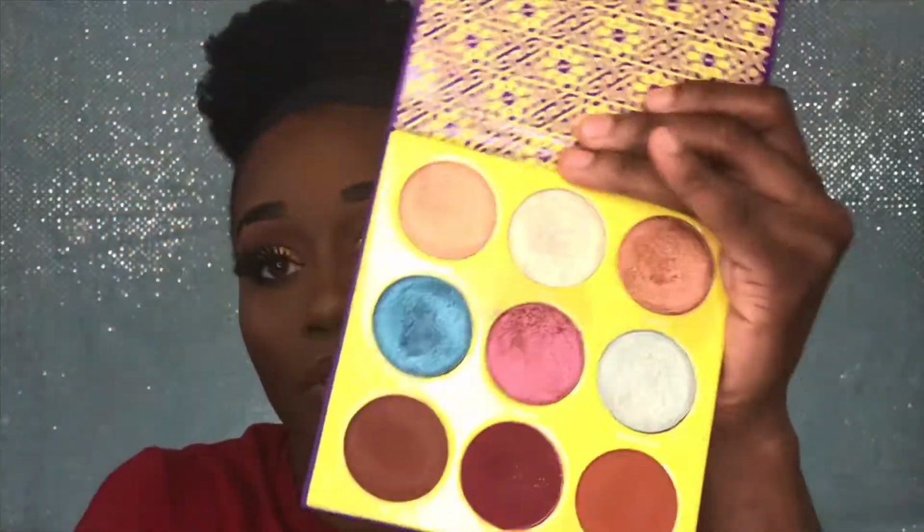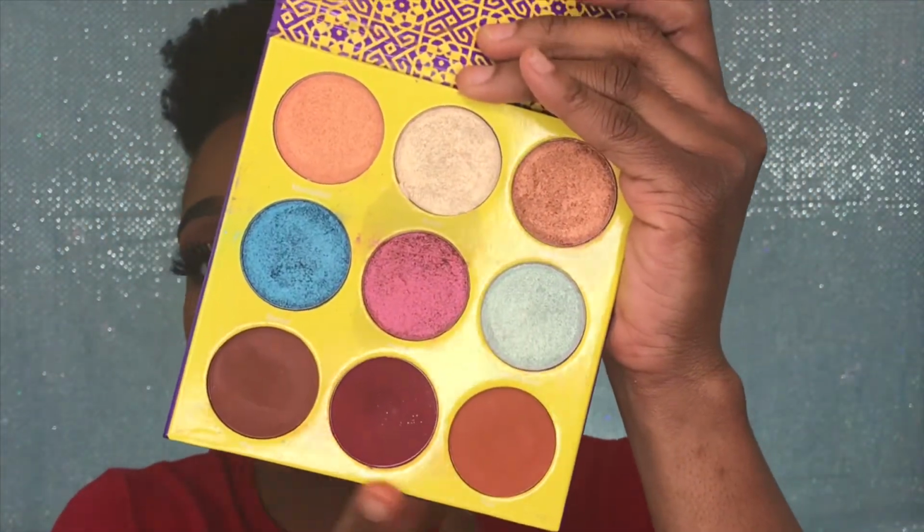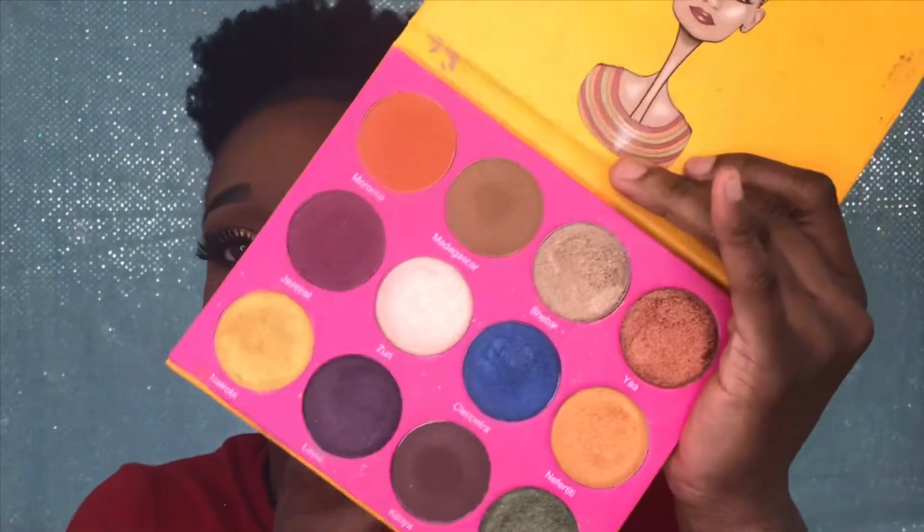This is the palette that taught me how to use colorful eyeshadows, and I thank Juvia's Place for that so much because it really elevated my makeup career and everything, as well as this palette. This is the Saharan 2 palette by Juvia's, and these colors down here were amazing for chocolate skin tone. I love this palette.